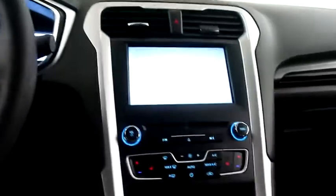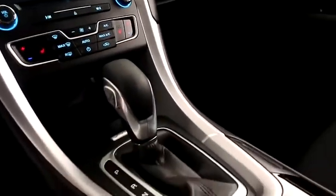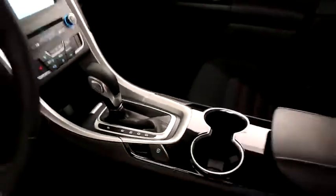Inside, cruise, audio and Bluetooth controls, full touchscreen that includes your stereo, dual climate controls and dual heated seats, and your automatic transmission is here.